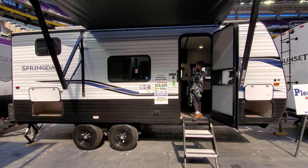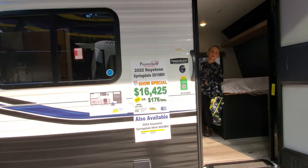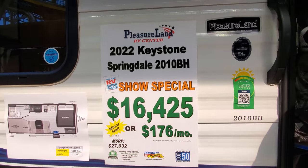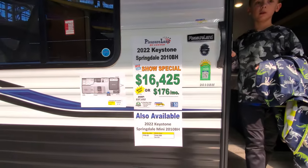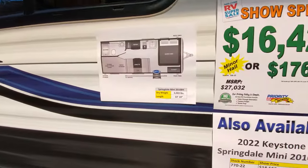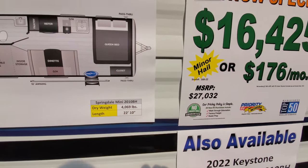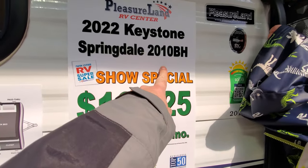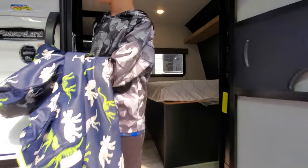Okay, now I might have found the one. This is the Keystone Springdale. It's too black. 2010 BH. $16,000. They're selling more than that on Facebook. So dry weight, 4,000 pounds, 22 feet, 10 inches. That must be overall length, I'm guessing. Let's go check it out.